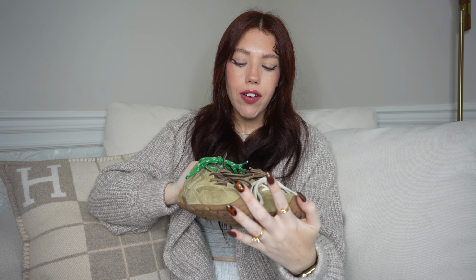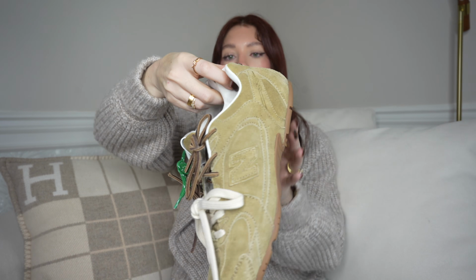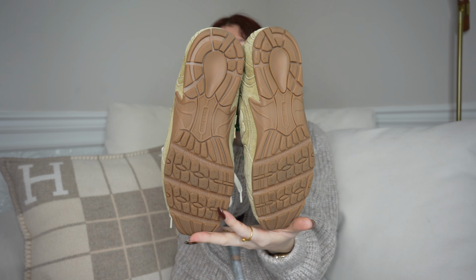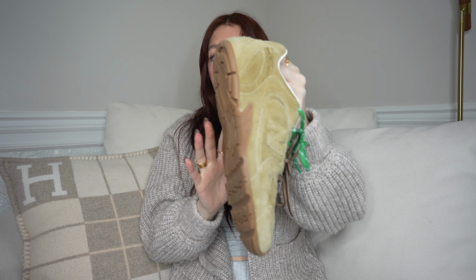I think they're perfect for fall time. I'm not sure if I would really wear these during summer. I don't think so. But for fall winter, I think these are absolutely perfect. And I've worn these an absolute ton, but you really can't tell. Even on the bottoms, you can't tell they have been worn all that much, which I love.